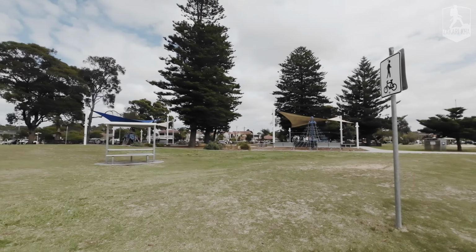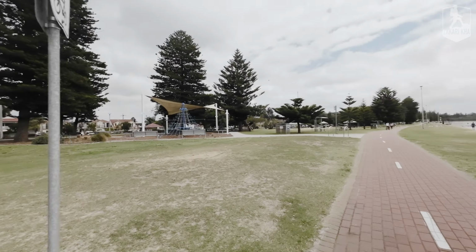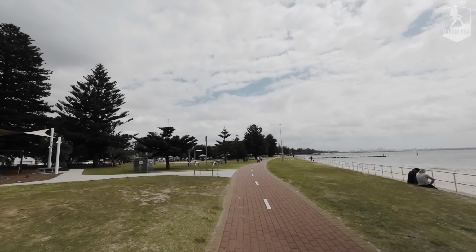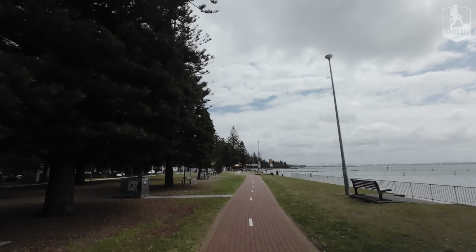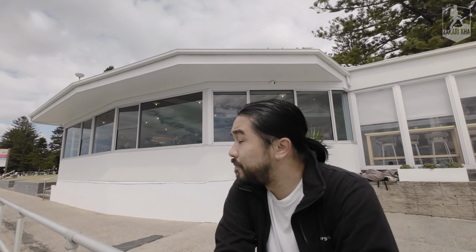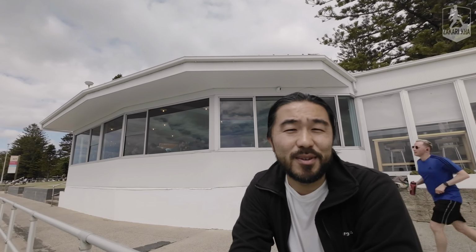A little playground along the way, and we're getting closer to the main street now. So here we are at Ramsgate Beach, and this is the point where we turn back around and walk back to the park.